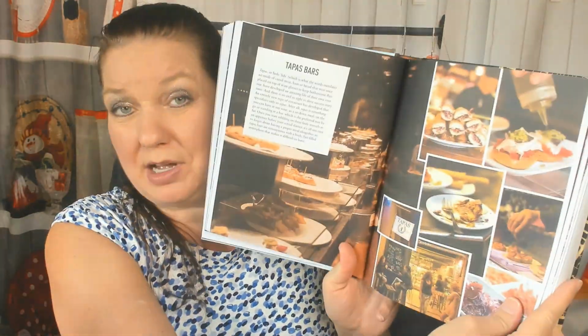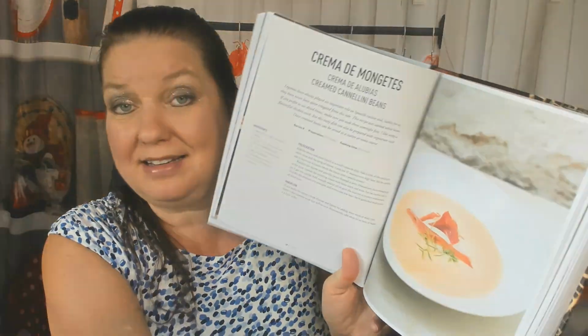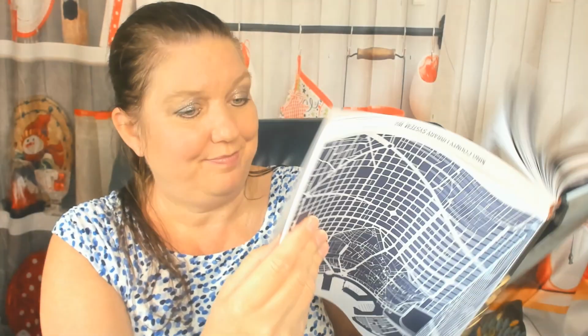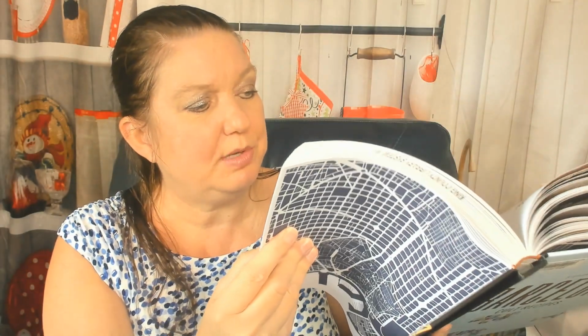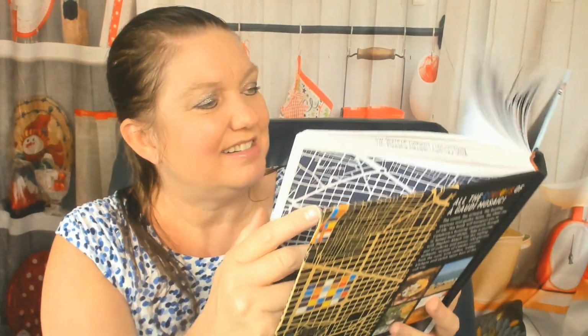And some info on tapas bars. And creamed cannellini beans. Wow. Sounds good. Chilled herb soup. Patatas al pobre. Poor man's potatoes. I love this cookbook. Here's coca. Savory flatbreads. Wow. Am I in another chapter yet?